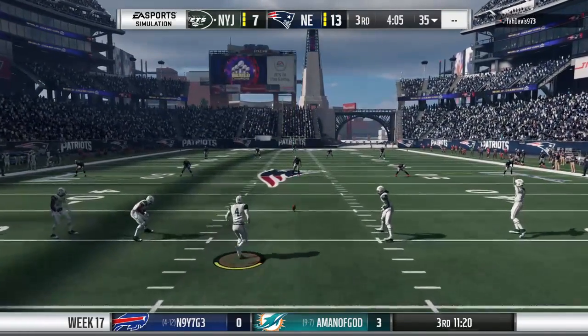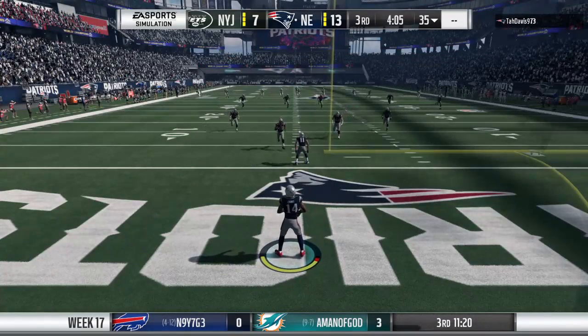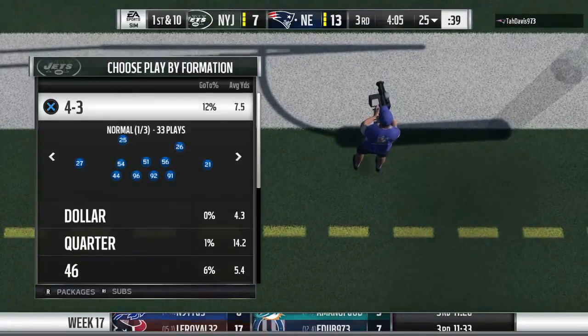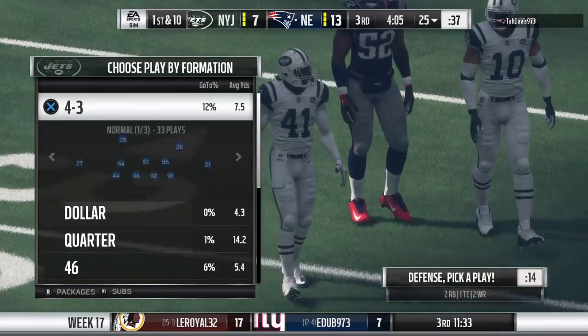Now the punter, who also does the kickoff duties, Locke Edwards, out to kick it away. And they will not get a chance to return this one as it's through the end zone for a touchback. So the Patriots coming out now.